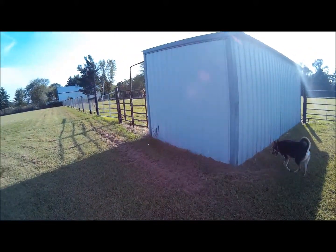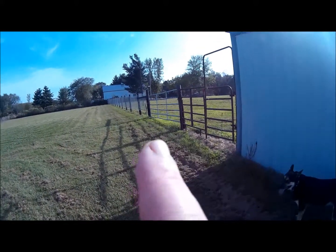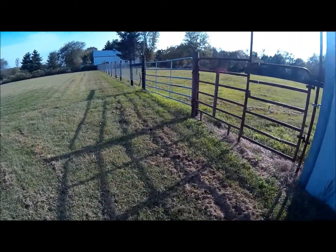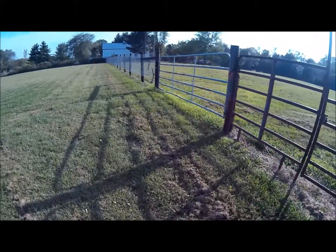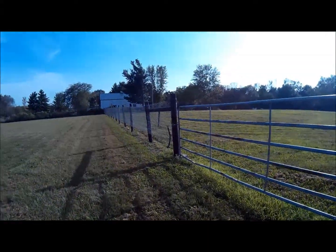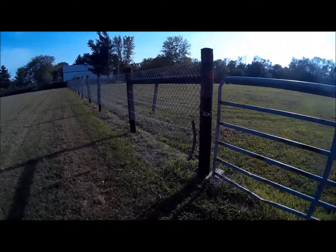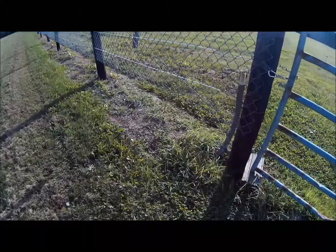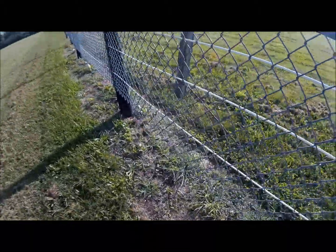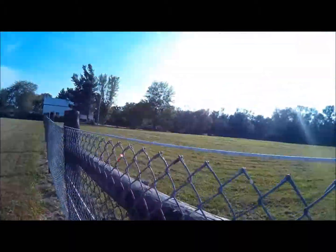This is the loafing barn. And then what you'll see so strange here, you've got these gates, which, like I said, work good for horses, but not for our little dog. So the gate is tall here, and the fence connects up to this, but you can see there's this huge gap underneath as well that he can easily crawl under. And then in the back here, I'll show you.